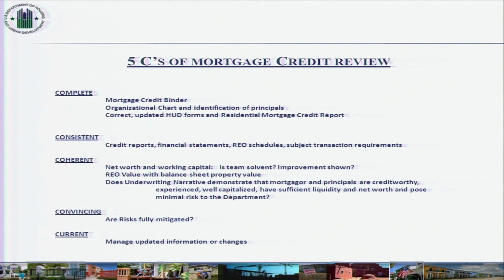And then the last C is current. Is the information current? We have specified currency dates for different documents in our MAP Guide, and that needs to be updated. Sometimes that's a problem because things will change, and then just a supplemental statement by the lender is adequate to explain those changes.